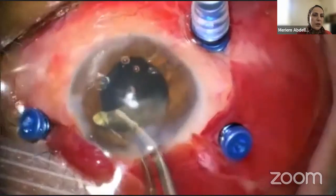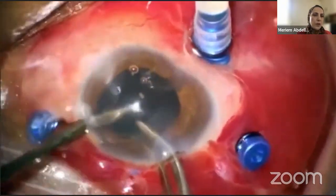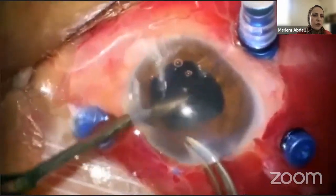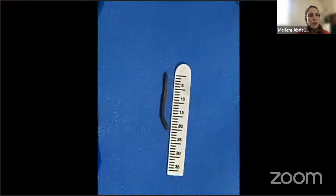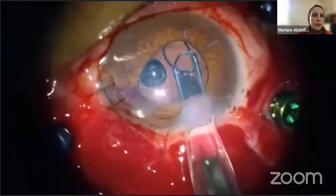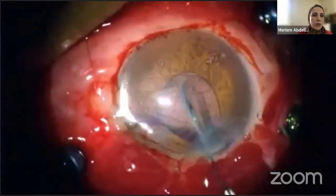We make a corneal counter incision, and the right hand passes the foreign body to the left hand, and we extract it from the sclera, through the corneal incision. We complete the vitrectomy with peripheral vitrectomy, and we place a 3-piece intraocular lens in the sulcus with optic capture, air fluid exchange, and retinopexy.